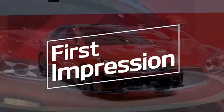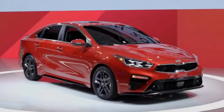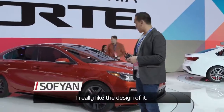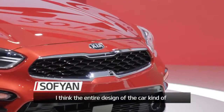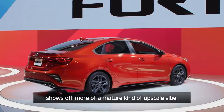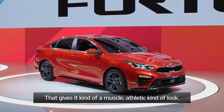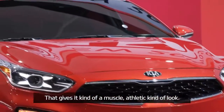Design. I think Peter Schreier and his team, it has a very nice and very fresh design. I really like the design of it. I think the entire design of the car shows off a more mature, upscale vibe. It's more modern, more inspired by the Stinger, which gives it a muscle, athletic kind of look.